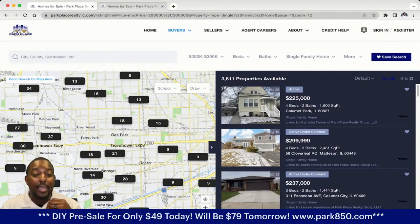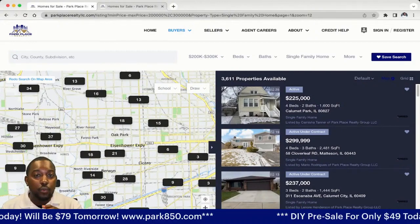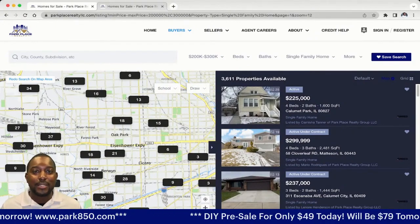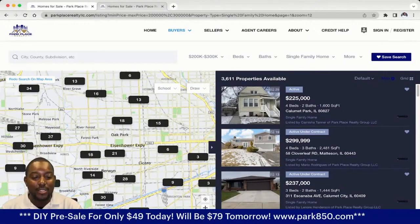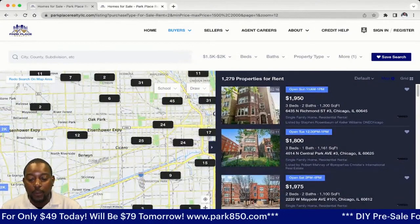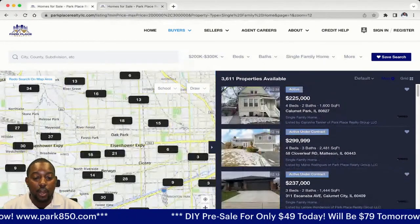Now, you can use Zillow.com, Redfin.com, whatever you want. I'm using the Park Place Realty website. Why would I use anything else? So here's the deal, guys. This side over here is going to be my rental side, and on the right side is going to be the homes for sale.